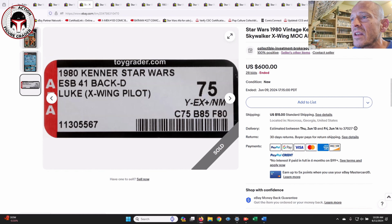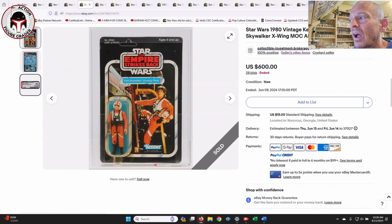Here is a 41D Luke X-Wing AFA 75 yellowed blister. It was unpunched, no price sticker, $600 on that one.